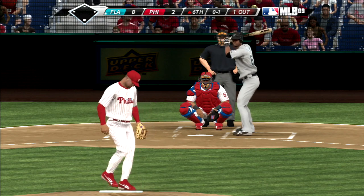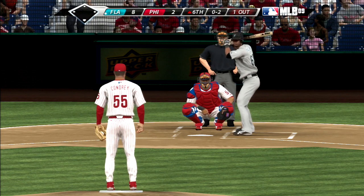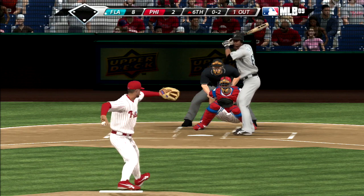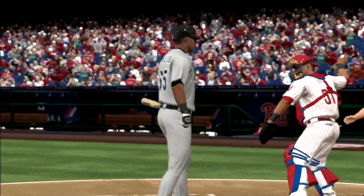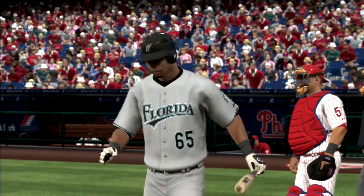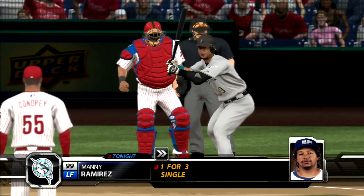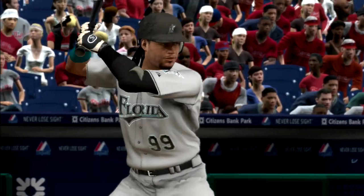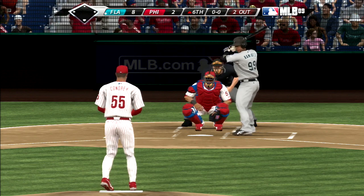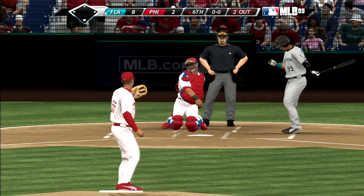At least take the bat off your shoulder, meat. 1 out, nobody on. Fastball, strike 3 called as he couldn't pull the trigger, and there are 2 away. Manny Ramirez will get another crack, 1 for 3 thus far. And they start him with 1 high and away for ball 1.